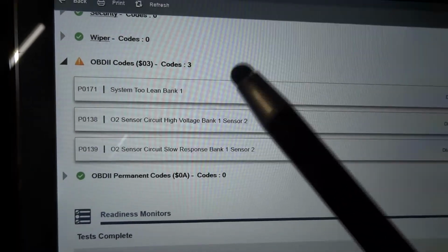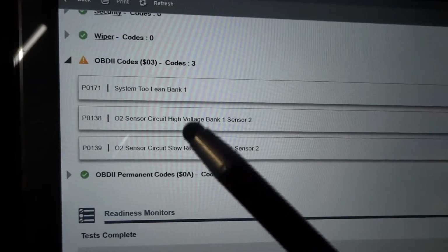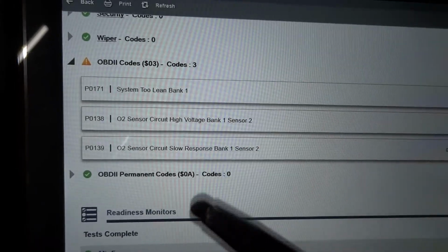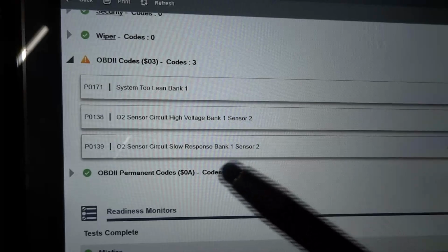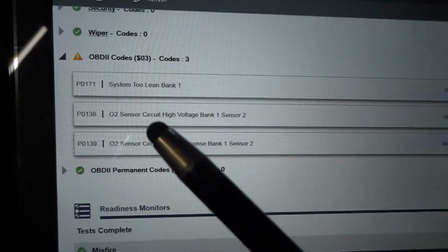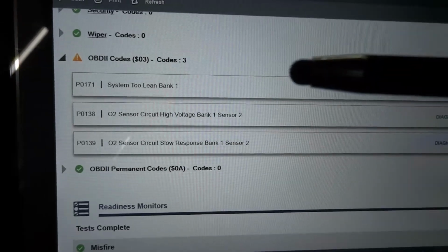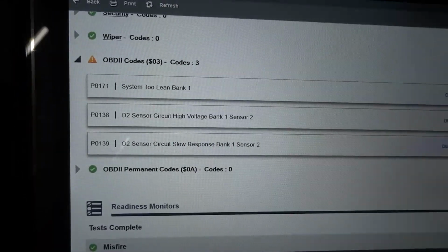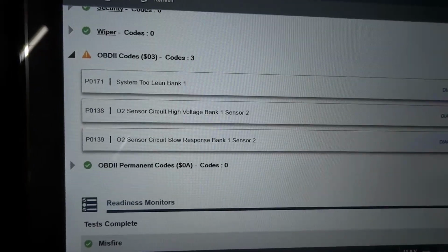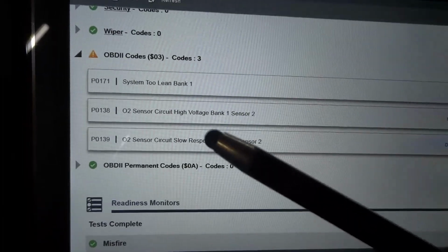So this engine is running with more air than it's supposed to. And we also have an oxygen sensor that's lazy. Okay, we have an oxygen sensor that's responding slowly, and mostly this is caused by a defective sensor. So it sounds like the signal of the sensor is sticking high. The sensor is not reacting to the oxygen content inside the exhaust stream as fast as it should. That's what causes this trouble code to be set.